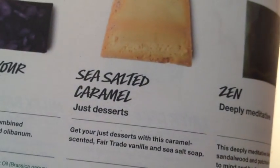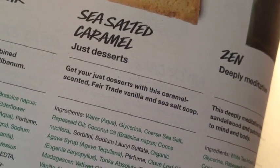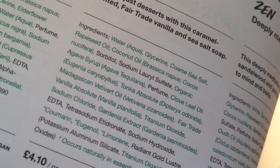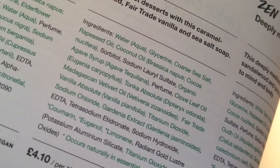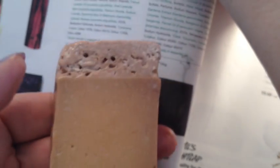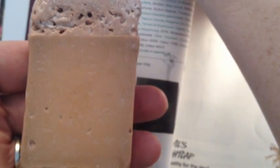And then the next soap is called Sea Salted Caramel, and it says get your just desserts with this caramel scented fair trade vanilla and sea salt soap. So this one's got agave syrup, clove leaf oil, tonka absolute, Madagascan vetiver oil, and vanilla. And a lot of people were very excited about this soap. There was a mad rush to get this soap in the very beginning. And here's what it looks like. And it smells to me like the crispy, sugar coating that's on top of creme brulee. That's what this reminds me of. So that's what it looks like. And it's nice. Very nice.